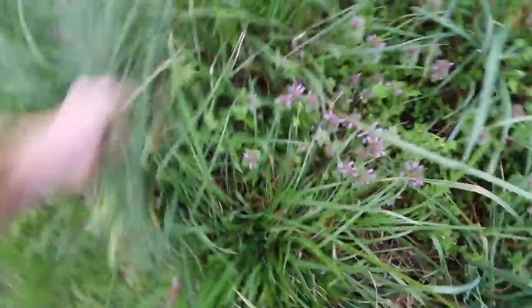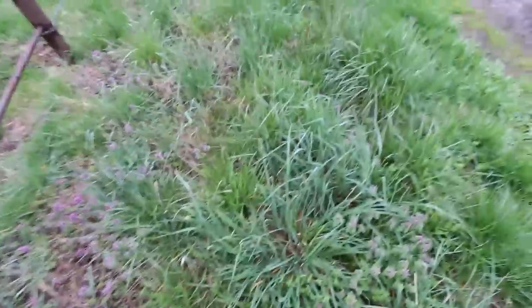I will pick some grass and see if they'll eat some more of that. Anyway, so we're gonna pick some grass here. This is orchard grass. This right here is fescue. I'm also gonna try to find some clover in here. Snap some of that.